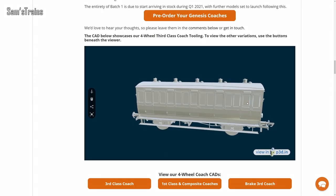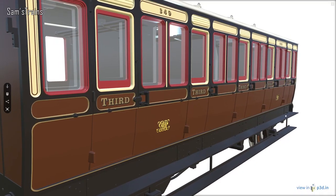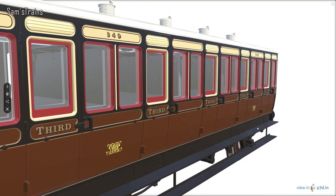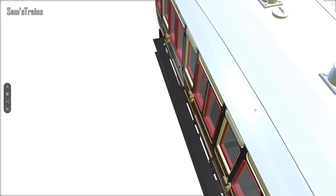Last month at Hatton's, I was extremely excited to discover those 3D renders of their Genesis coaches that they were showing off. Well, this month they've gone a step further and improved it even more by applying the liveries to these 3D renders as well. Look at this one, look at the wheels. You just see these little details that were not obvious before. That is absolutely fantastic.